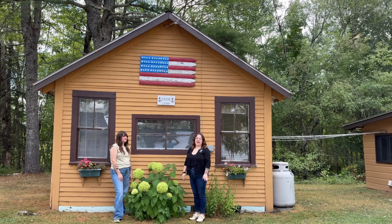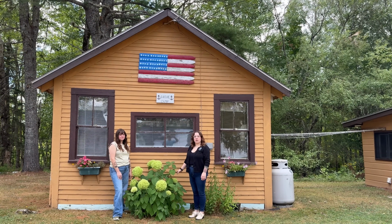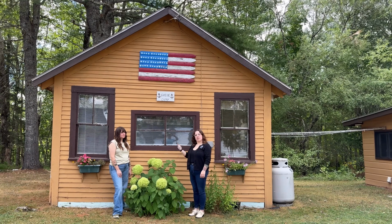We are going to take a look at the first of 5 cabins. This one has been used for guides in the past, and so the entrance is actually on the back. Let's go around and check it out.